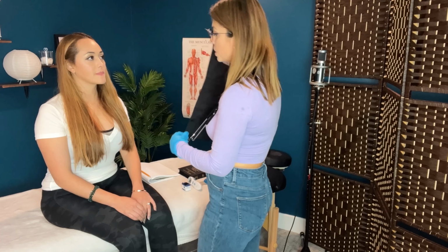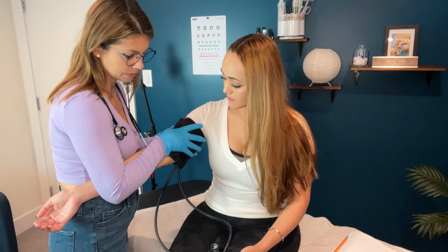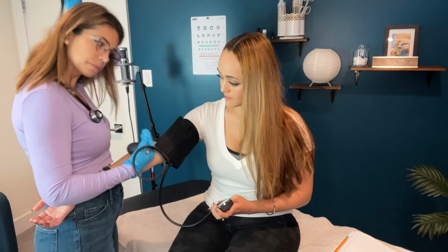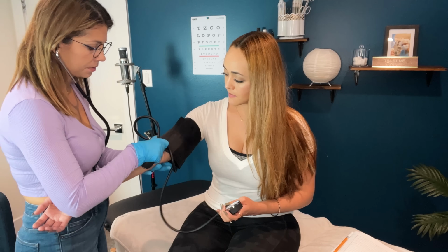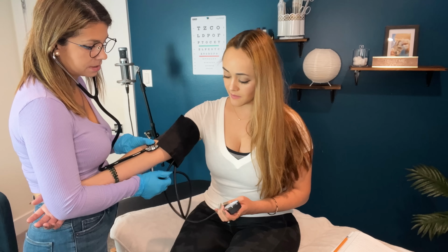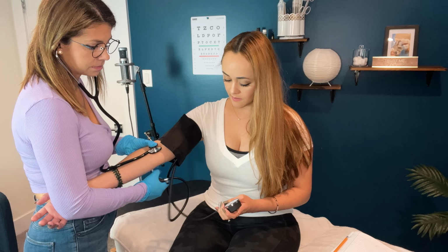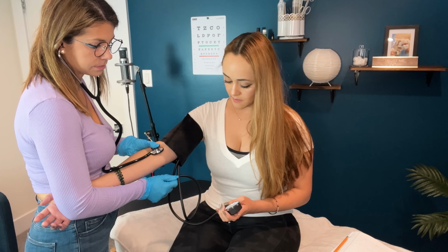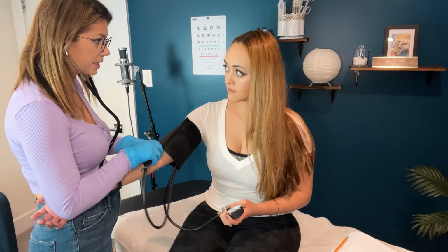Let's go ahead and take your blood pressure. Do you have an arm preference? The right one. Okay. Do you mind holding this for me? Perfect. Thank you. Can you please uncross your legs for me? Great. Okay, blood pressure is 110 over 80. It's perfectly normal.